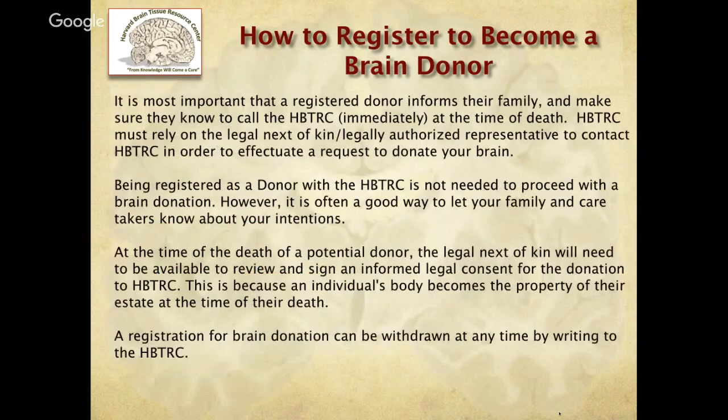The importance of registration is in particular to discuss a decision to become a brain donor with the family, and make sure that the family knows that it is important to call us immediately at the time of death, or even just before, if it is possible. We do not actively reach out to people, so we need to rely on a collaboration between the family and us to know when it is time for a brain donation.